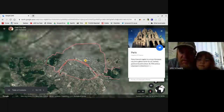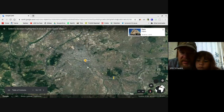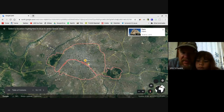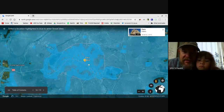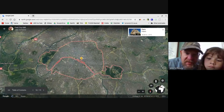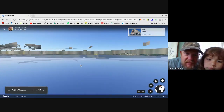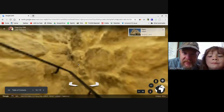And if you wanted to explore Paris again, one of the ways at least in Google Earth is to take your little person, go right down into the street view, and you can just pretend that you're walking the streets or riding a bike on the streets of Paris. Let's see what we see.